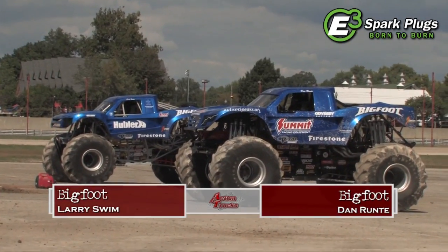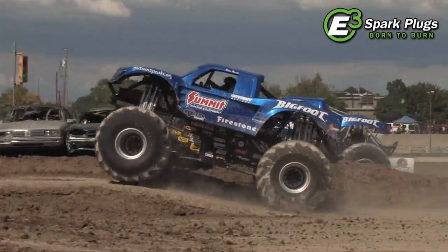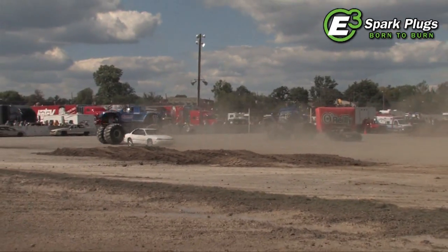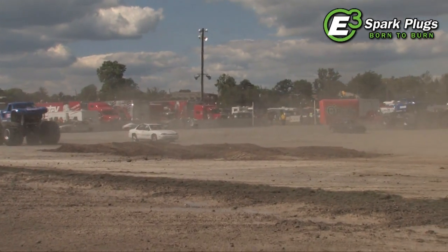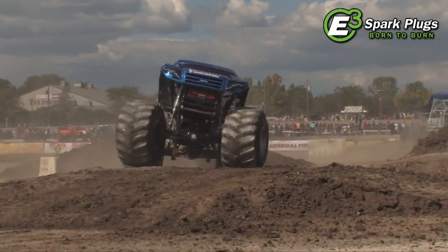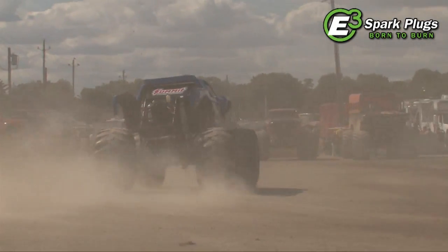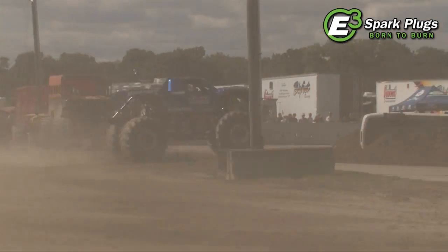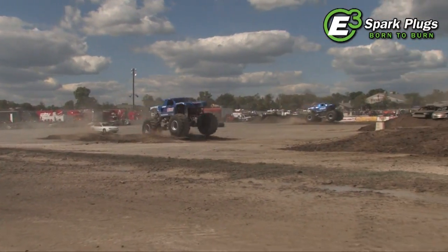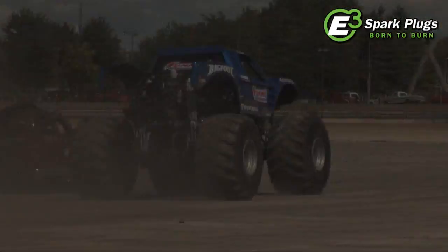We've got another team matchup. The Bigfoot trucks are facing off. Hubler Bigfoot, Larry Swim, Summit Bigfoot, Dan Runte, so two trophy truck bodies. One's a Ford, one's a Chevy, and it's going to be a battle. They're neck and neck. It's going to be a throwdown. Dan Runte takes the victory in the end.